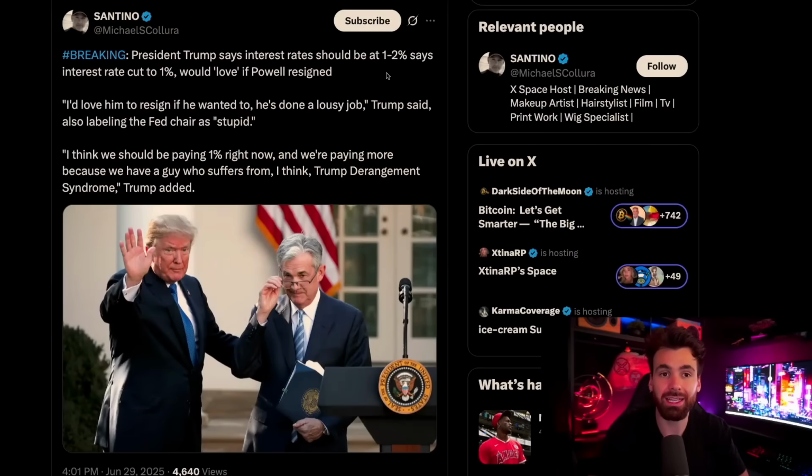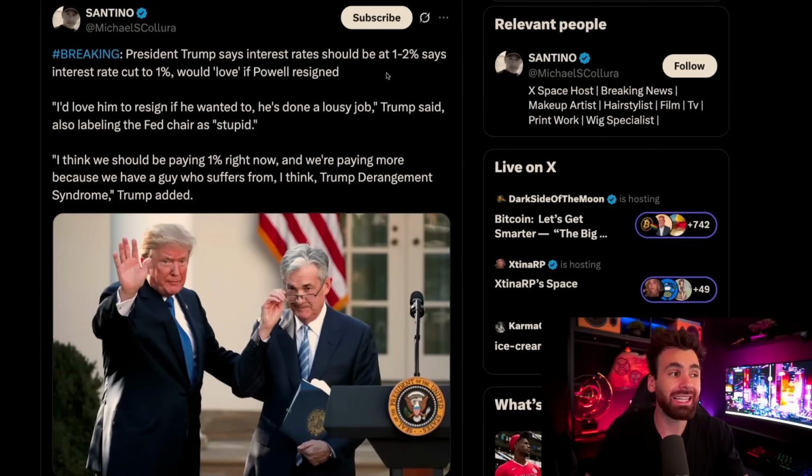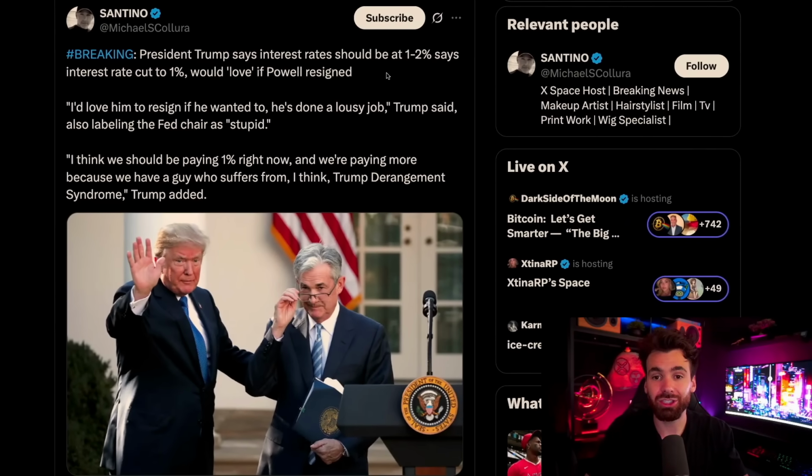The first one being that it does look like the Federal Reserve is going to be cutting interest rates pretty soon. For the first time, we have a lot of pressure from President Trump essentially saying, look, Powell, if you don't cut interest rates, we're done here. We're cutting interest rates. Interest rates should be at 1 to 2%. This is going to happen. And if you don't do it, I'll replace you with someone else who is going to do it.